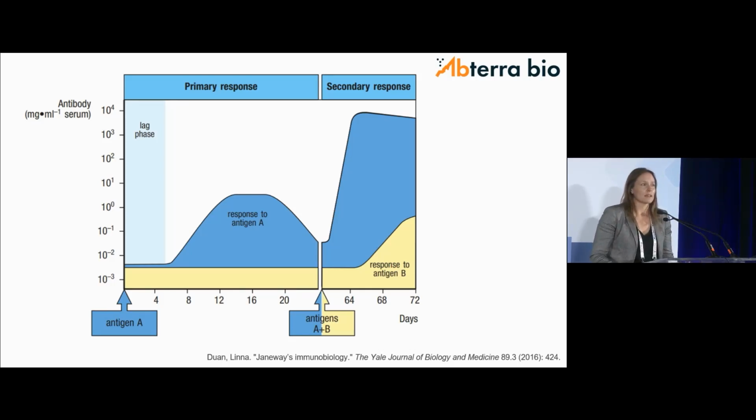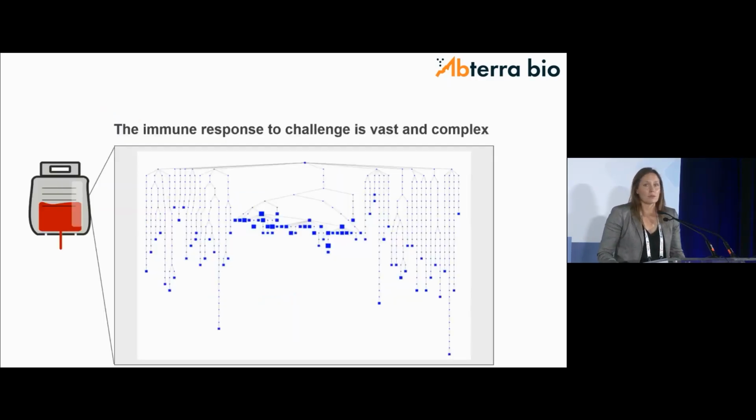But until recently, we didn't understand what was happening under the hood on a molecular level. What were the clones doing that were contributing to the serum response? It's only really been in about the last 10 years with immunosequencing that we've really seen what's happening under the hood and understood what different clones are doing in response to the challenge. So we've learned that this immune response is vast and fairly complex. So we see B cells changing across time, changing across different boosts. But we've kind of missed that first question of the serum antibody titer that we were observing 100 years ago when we were looking at people that were being exposed to viruses.